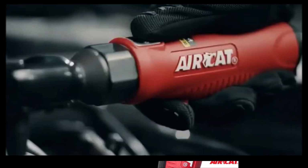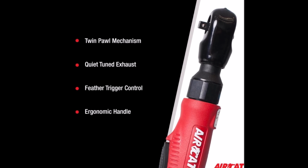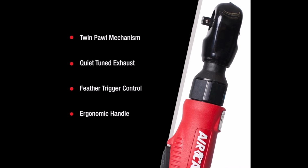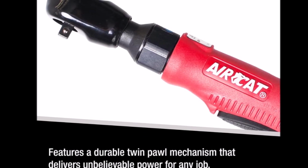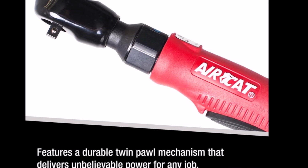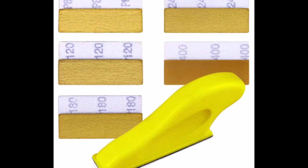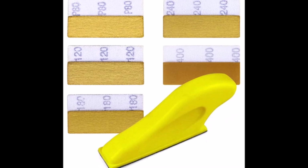Its patented tuned exhaust system reduces noise levels to 82 dBA, providing a quieter working environment without compromising power. As part of the Aircat line, this tool represents cutting-edge advancements in pneumatic power tools, offering power, reliability, and user comfort. Number 3. The Poell 100 Pieces Hand Sander Kit is perfect for detail sanding and small projects.